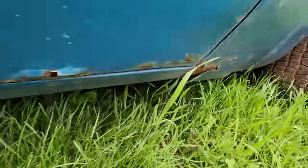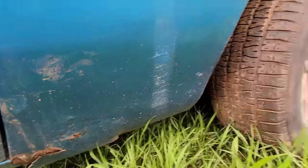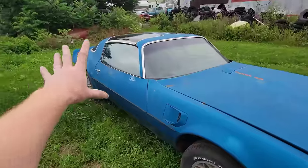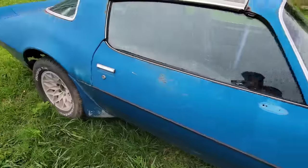Yeah, door's definitely seen better days. The rocker is in really good shape. And then we have a bad fender. That's fine. Pretty good in the front. This car is all original paint except for that door over there, which is in really good condition for 43-year-old paint.